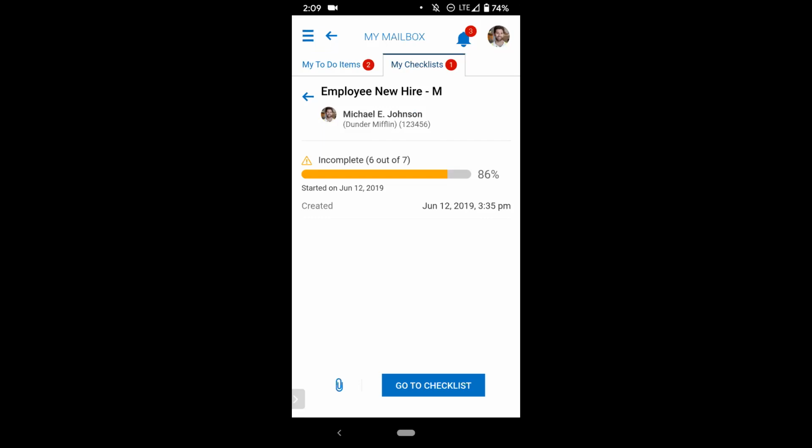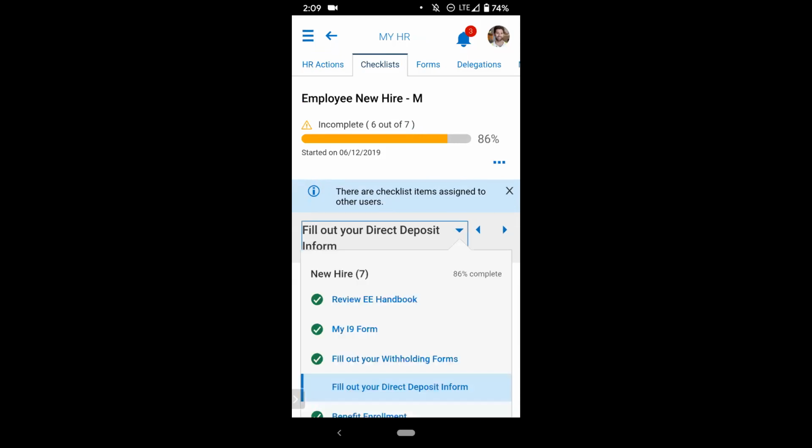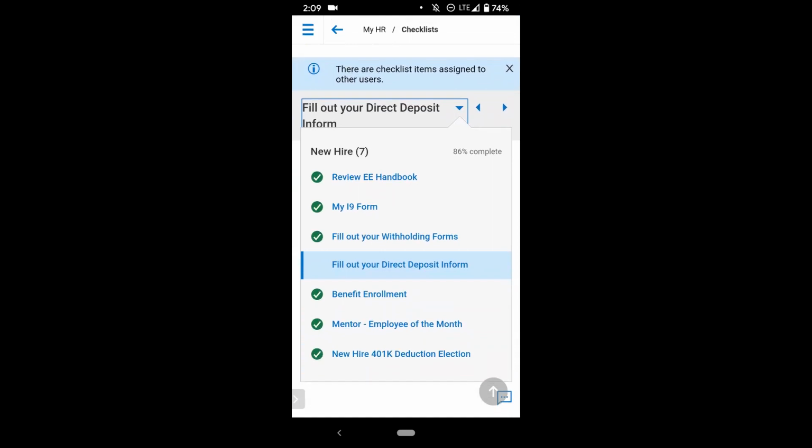So as Michael, I want to go ahead and complete this checklist. I'm just going to click the button, complete checklist, and it brings me to the next item that I need to complete, which is my direct deposit form. But if I click this little drop-down button here, it shows me the other things that I have in my employee checklist. As you can see, these are some pretty common things that new employees need to do. Review the employee handbook, your I-9 forms, withholding forms. All of those things are pretty important when you hire a new employee.